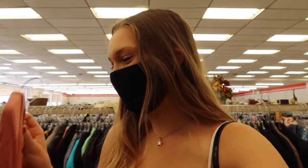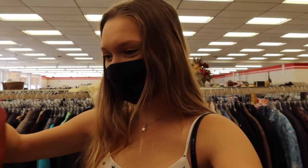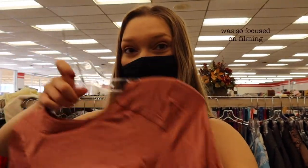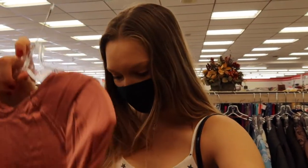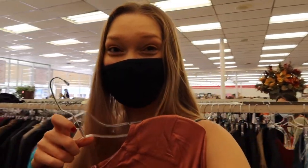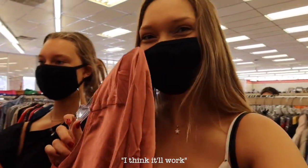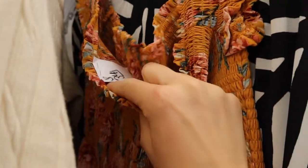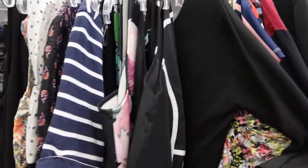Is it small? It's size 4 at H&M. Oh, 4. So it might be a little bit small. Yeah, it looks like it has a little oversized fit. So I know the top will for sure fit me. I think it should fit down. Also, it's a good length. It's not too short. Okay. Ooh. Oh, this is cute too. It's like a maxi dress. Oh yeah, I like that.